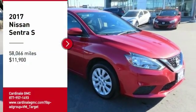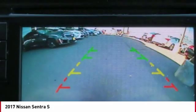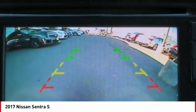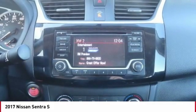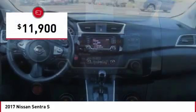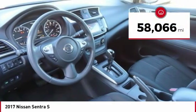Come test drive the 2017 Sentra. With its spacious and versatile interior and stellar fuel efficiency, the Nissan Sentra is the obvious choice for anyone who wants to enjoy a stylish and comfortable ride and is priced below $15,000. This vehicle has less than 60,000 miles.